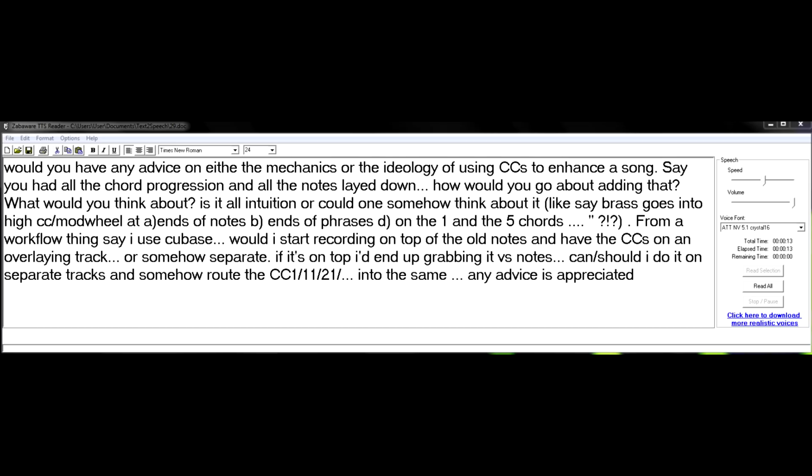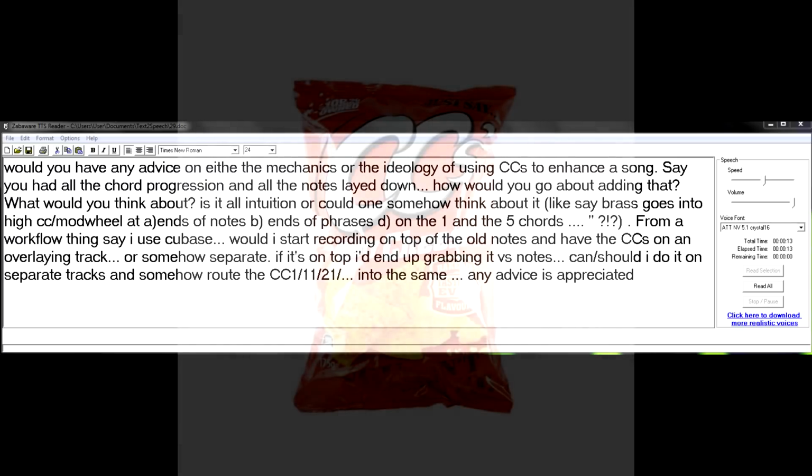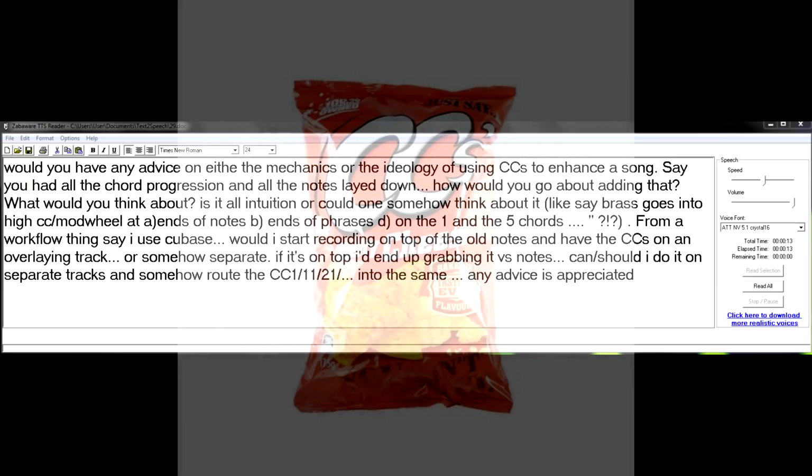Would you have any advice on the mechanics, or the ideology of using CCs to enhance a song? Say you had all the chord progression, and all the notes laid down, how would you go about adding that? What would you think about? Is it all intuition, or could one somehow think about it, like say brass goes into high CC/mod wheel, add at the ends of notes, the ends of phrases, on the 1 and the 5 chords?